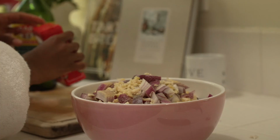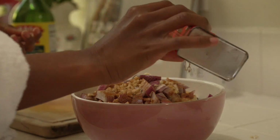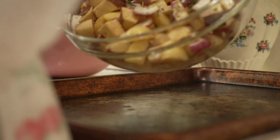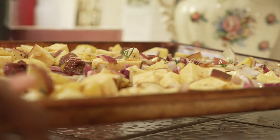And today for the seasonings, I used salt, pepper, and Hungarian hot paprika. I don't know where Kane got that, but it's really tasty. Oh, and then I also topped it off with some fresh rosemary. The one that you got me for my birthday.